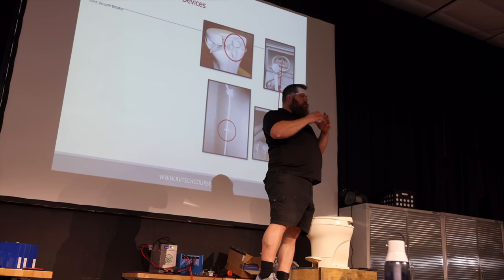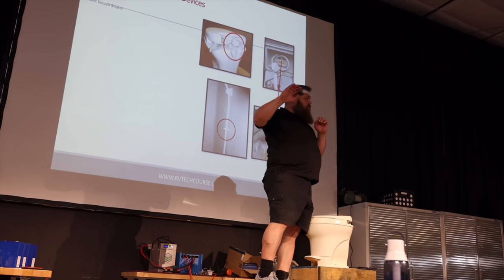Very cool. Day 3 in the afternoon was all about the water systems, fresh tanks, black tanks, the sensors, just all kinds of stuff. And is that when all the poo jokes happen? That's when a lot of poo jokes happen.